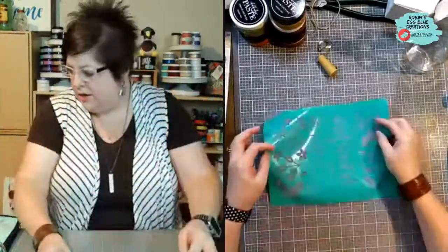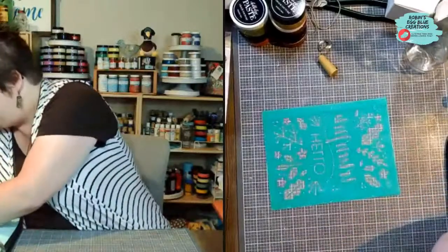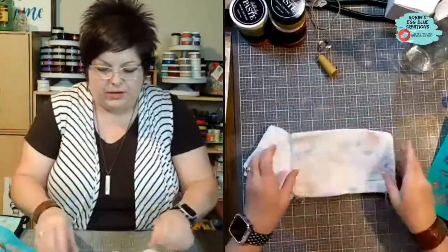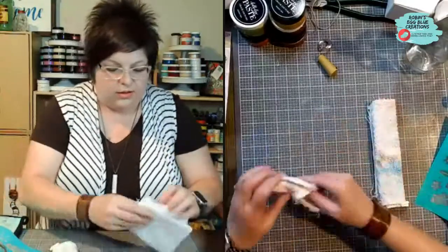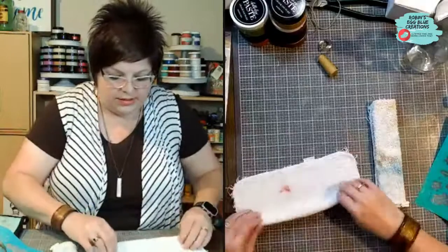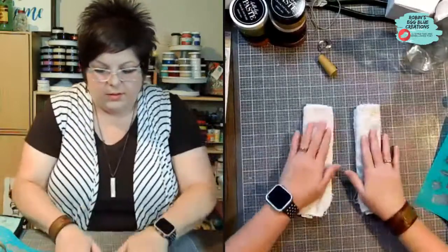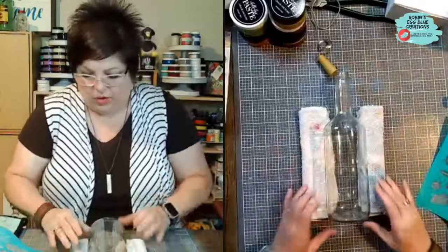And I'm going to grab a couple of washcloths. I'm just going to roll these up a little bit just so that they'll kind of help hold my water or my wine bottle in place. Not totally necessary, but helpful. So I'm just going to lay it down. This will just kind of keep it from rolling.